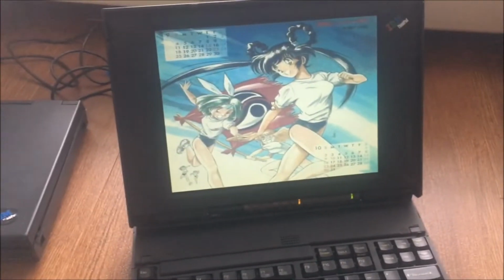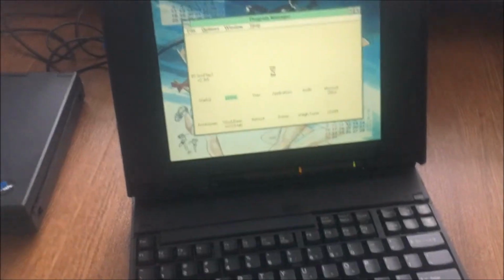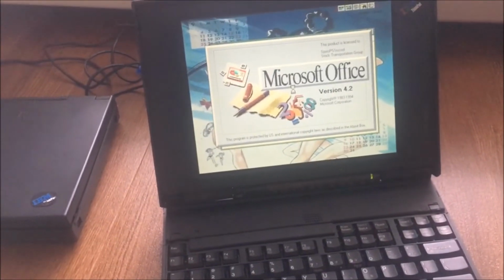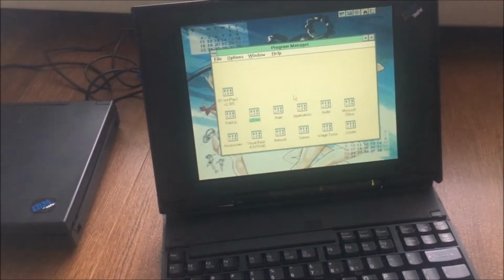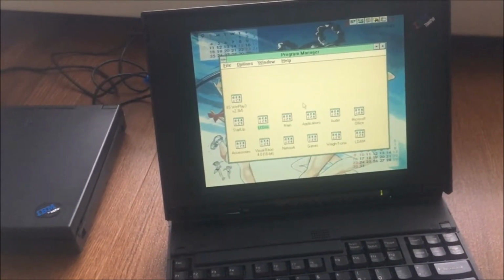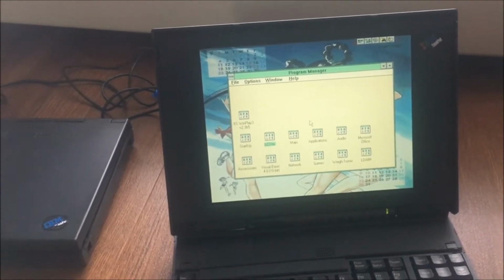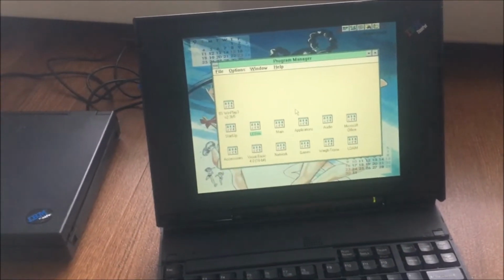And now we're moving on to this one. This is the 755C from, I think it's May of 1995. This one features an Intel 486DX4 at 75 megahertz with 12 megabytes of RAM, a 540 meg hard drive, and a nice 256 color active matrix screen.